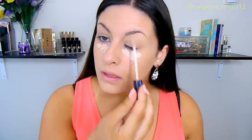Next, I'm going to go in with a little bit of the Maybelline Fit Me Concealer in the shade Light. I just kind of hit all the high planes of my face, and then I'm going to blend everything out with my beauty blender. Set that area really quick.